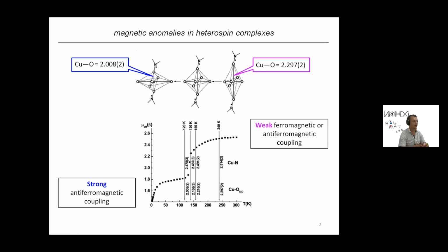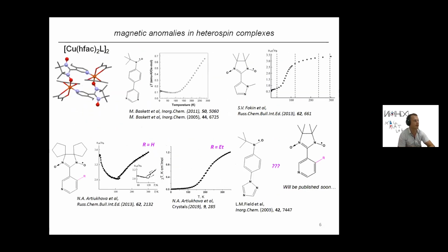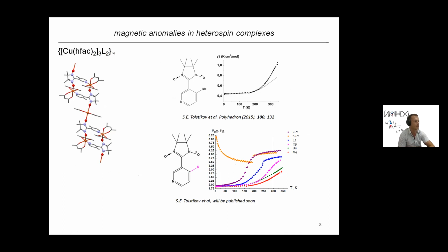And in this case, I have another question. Is it one phase? Did you check it by powder X-ray? Oh, yes, of course. The structures for such complexes with transitions not in all molecules were solved. The crystals keep their quality with lowering temperature, and the structure for such complexes was solved below the transition temperature. Okay, it's one phase. Yes, it's one phase. It's a regular phase.